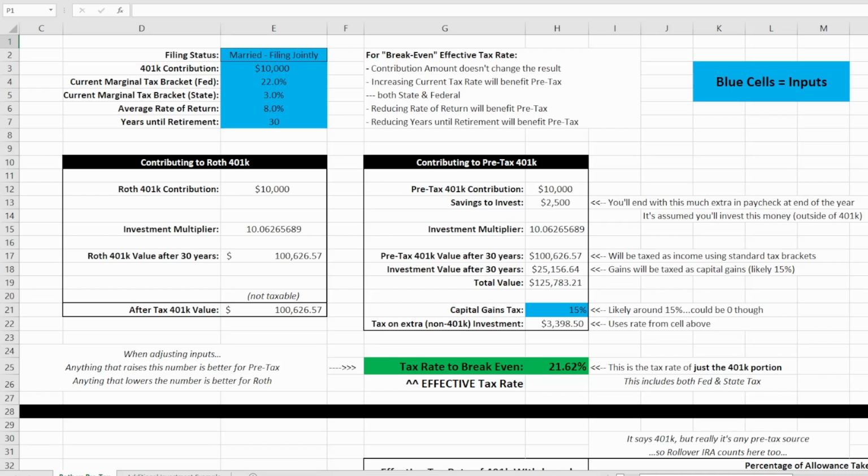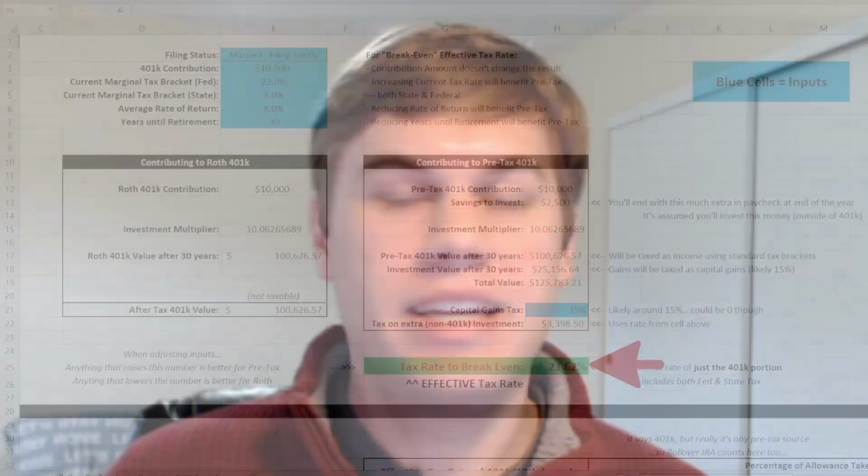So let's jump over to the spreadsheet. Here's our inputs up top, then we calculate the Roth value on the left, and we see our final after-tax earnings. On the right, we have our pre-tax and investment savings, we tax our capital gains, and we get that 21.62% effective tax rate. Now, if all of that math was too much for you, don't worry, just focus on that 21.62%. Essentially, the higher this number, the more of a benefit we're going to see from the pre-tax 401k.